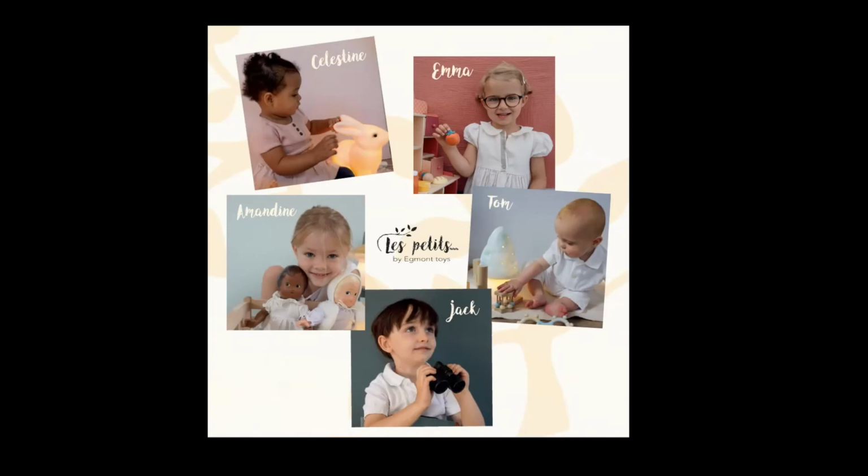This is a new collection from Egmont, which is called Les Petits. It's aimed at a different type of customer, somebody who wants something a bit softer, a little bit more neutral in its colour palette, and it also emphasises a lot of natural materials. You can see here there's the 5 characters. As we go through the lookbook here, we'll just kind of show you each section and what each character means.